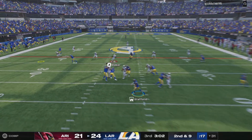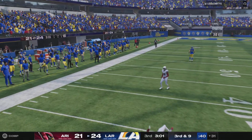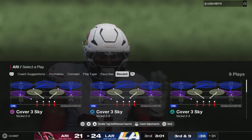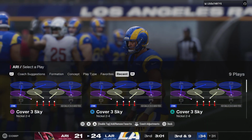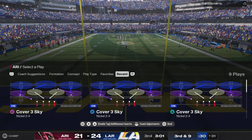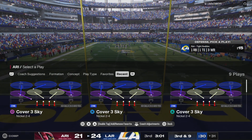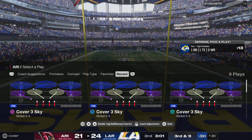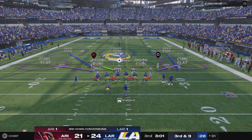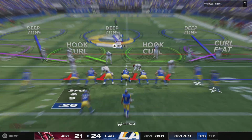Stafford now. Nothing there left side as it ends up incomplete. Well covered on that play. Really not a large window for him to sneak that throw in. No connection on the last play, and now it's 3rd down.